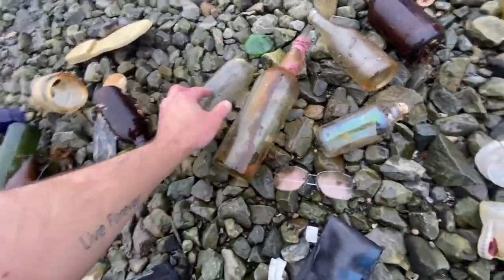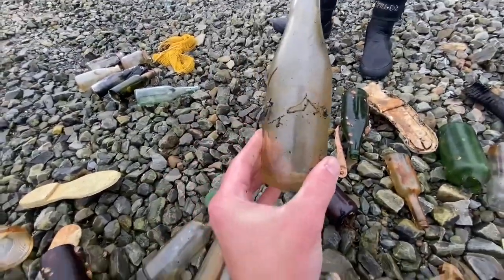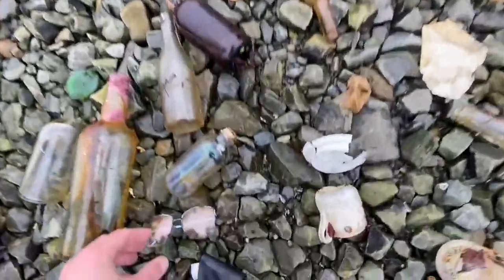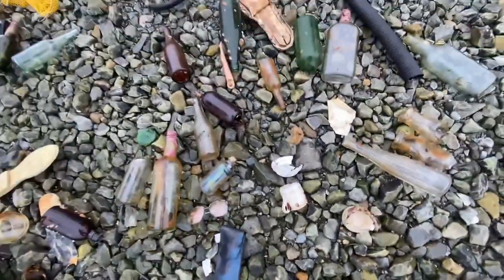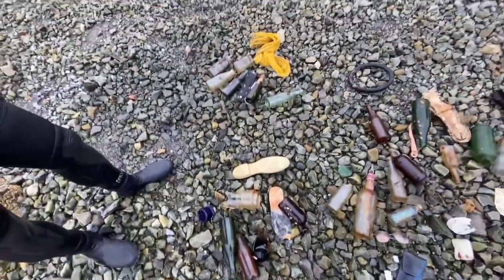Got an old wine bottle and some more pop bottles here. This would have had a label on it as well. Barbie leg and shoe sole and some more rubber. And that's kind of it. Plus some more modern bottles over here. But let's see what Jared's got.